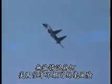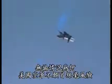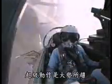Whatever the case, the U.S. Air Force isn't taking any chances. Super maneuverability is here to stay, and for the pilots of the future, it's going to take getting used to.